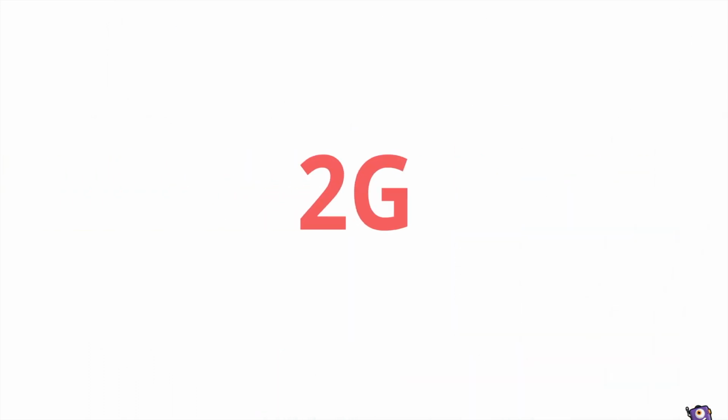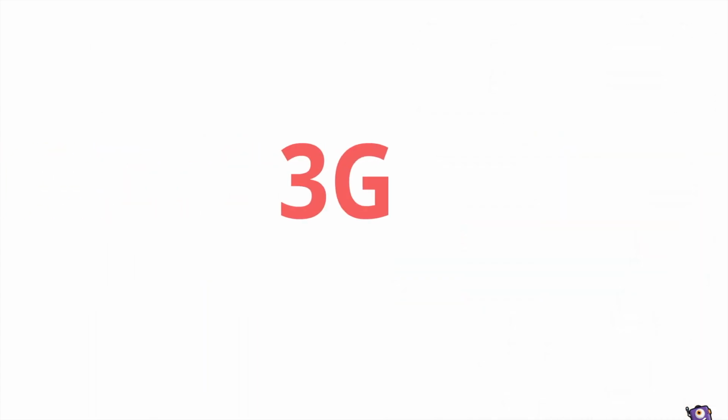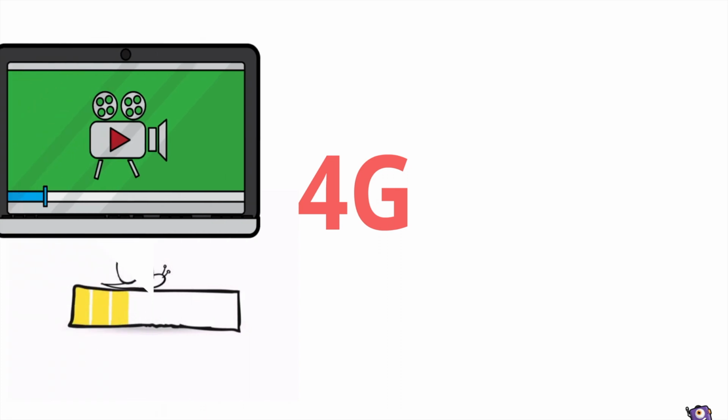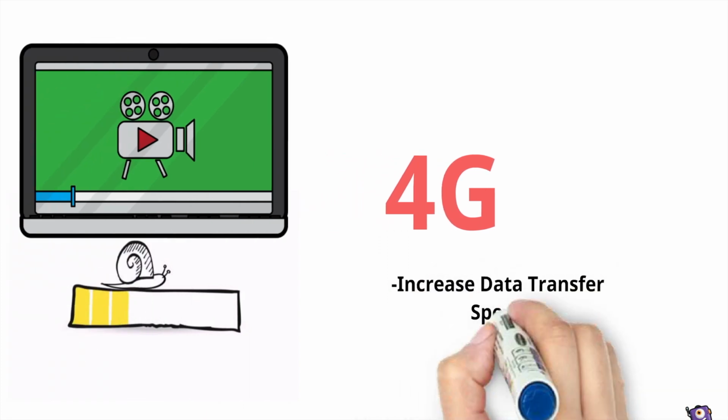2G allowed us to text for the first time. 3G brought us online. 4G is the current standard, which is now being used in many developed countries on their mobile devices. The next advancement is 5G.